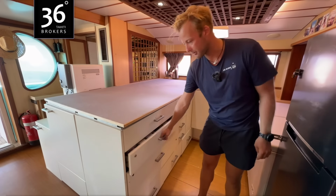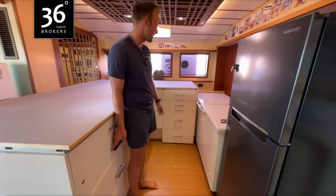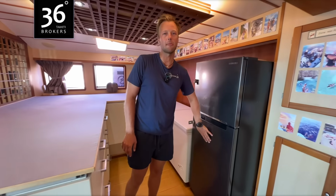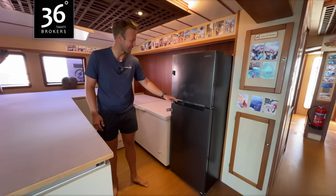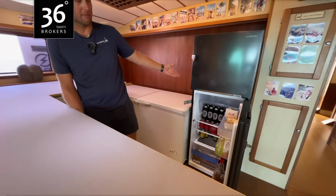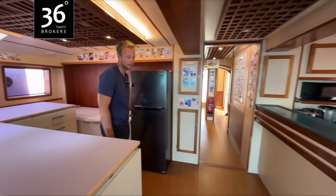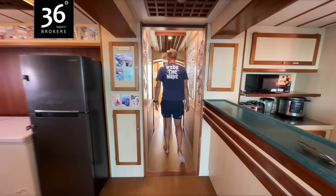And of course we have some medication and all that stuff hidden down here. And then there is a nice big freezer, and then there is a freezer and a fridge. And this is the mini bar for the whole boat, so that's why we keep a lock on it. This one finds space for all that kind of stuff. And then we use the other one for the food, and this one we also use for food storage. All right, let's move further on.